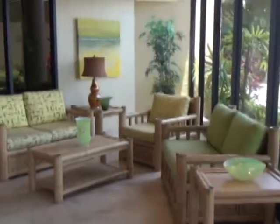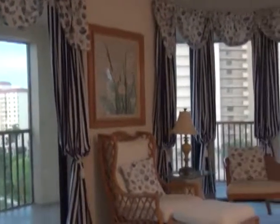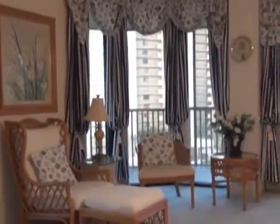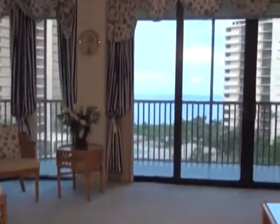As you enter the lobby of the building, you may want to stop by the first floor to look through the library for some books and games, or take advantage of the exercise equipment. The spacious living room of Unit 603 is a great place to relax and includes television and DVD player.